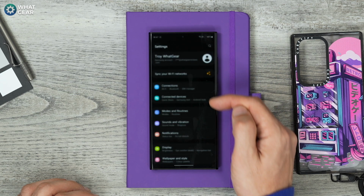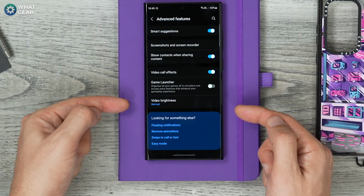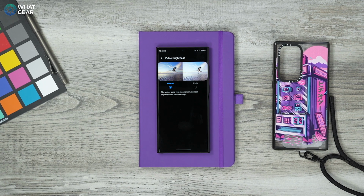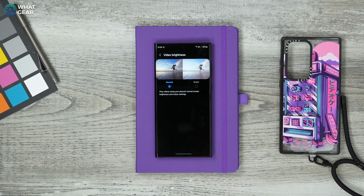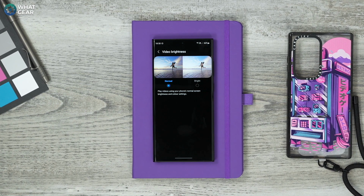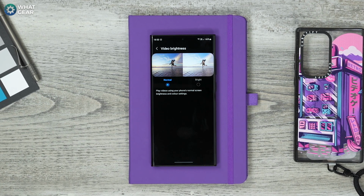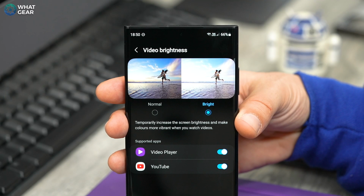And like the wise man DJ Khaled once said a few hundred times, here's another one. Go to Settings, scroll down, go to Advanced Features. Now go to this section here called Video Brightness. Let's be honest about this, for most people, including myself, one of the primary use cases is consuming video content. And you can enhance this experience by enabling video brightness on apps that you use the most. Why? Well, because it makes it look better. You've got one of the best screens in the game, so you might as well make the most of it and turn on video brightness bright.